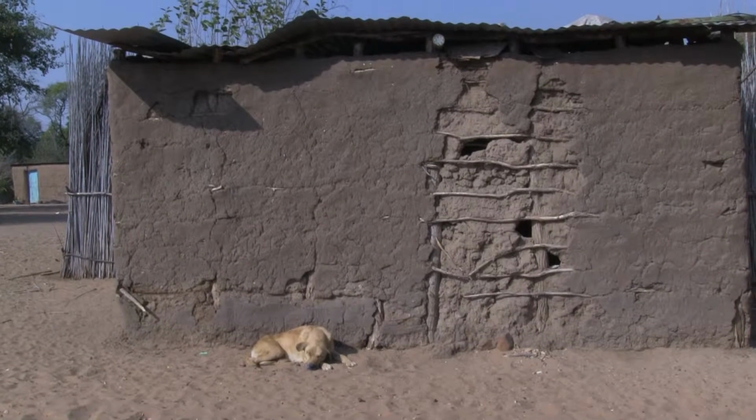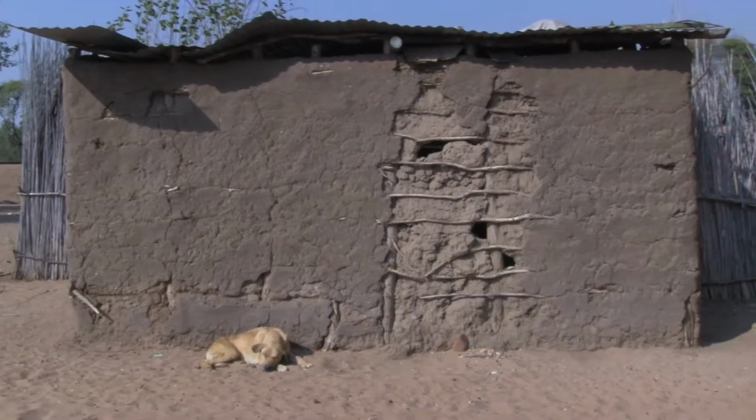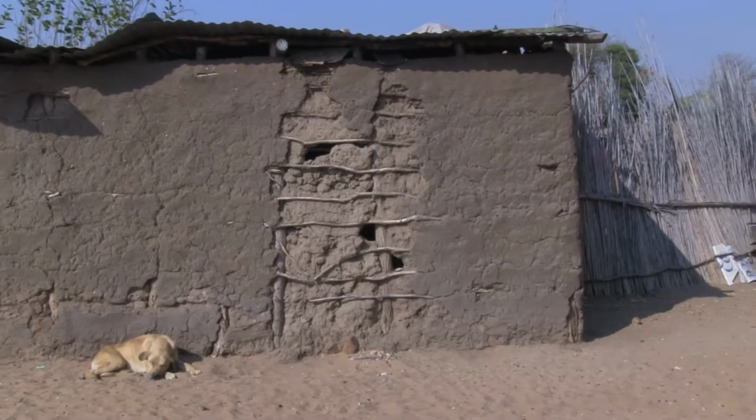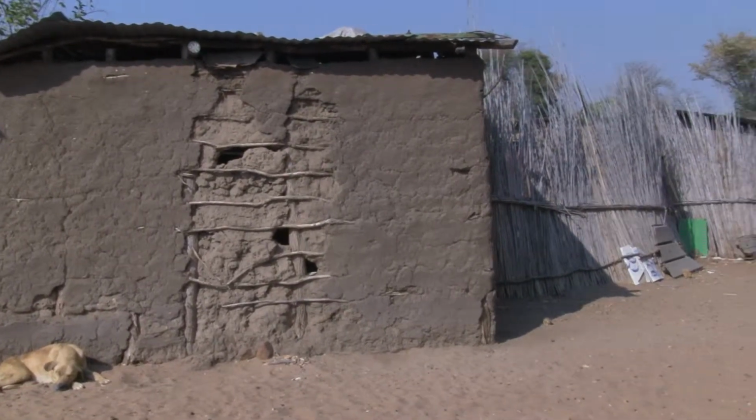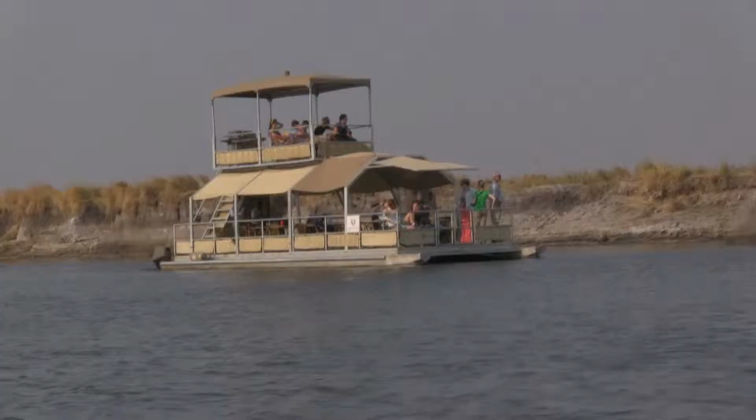However, even with the revenues brought along by the industry, 60% of Namibians in rural settlements are still struggling with poverty, access to food, and clean water.